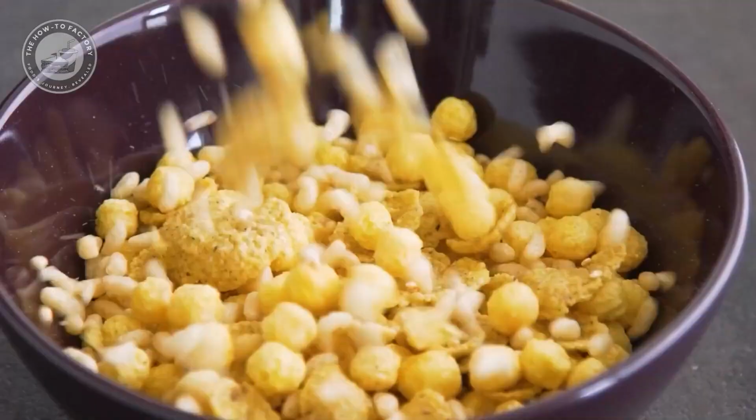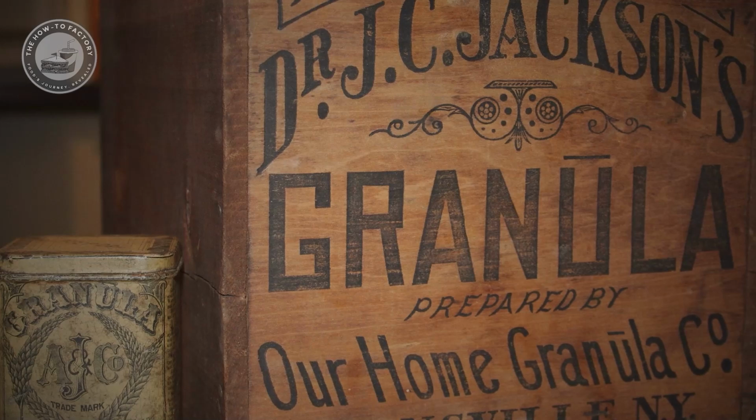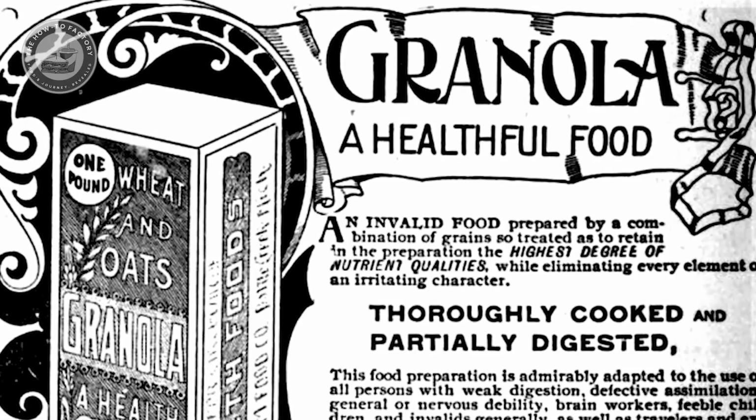Although we have provided you with information about the cereals, it wouldn't be enough if we forgot to talk about the first type of cereal, called granula or granola. Originally created in the 19th century, granola is considered the first ever cereal. However, it took a while for it to become popular.